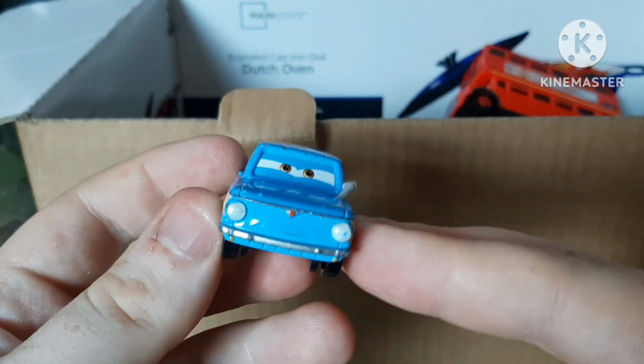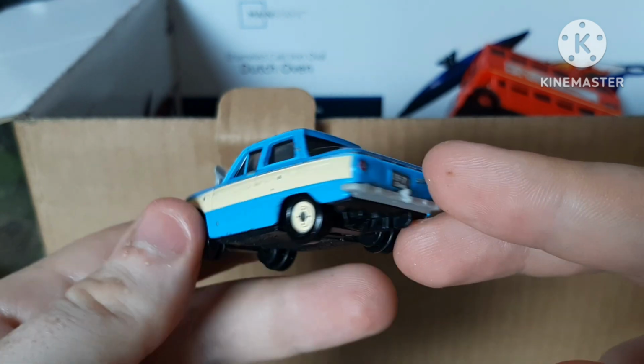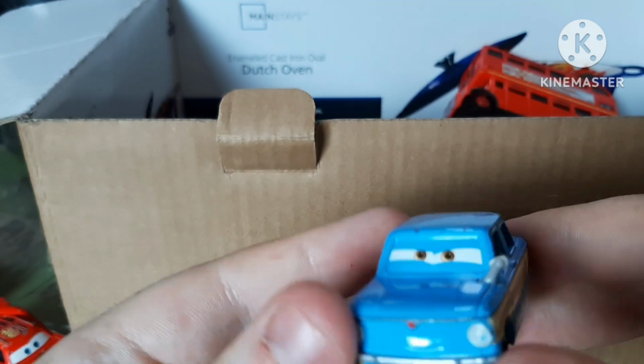Ooh, Vladimir Tronkov. He's just getting re-released this year. Huh. Well, I guess I don't have to go find him. That's cool. What else do we got?